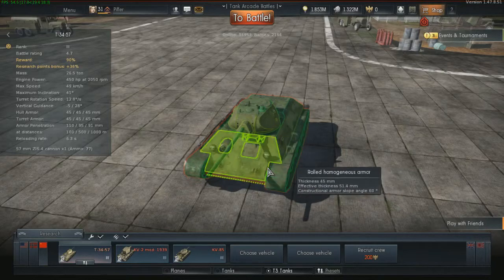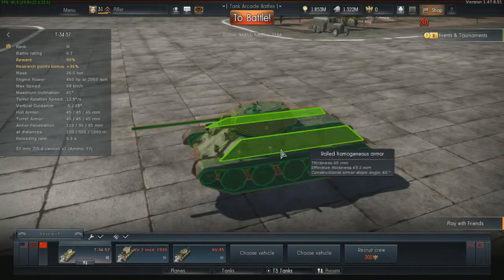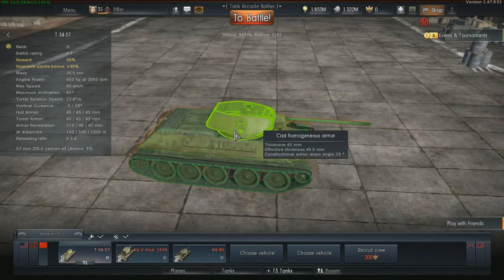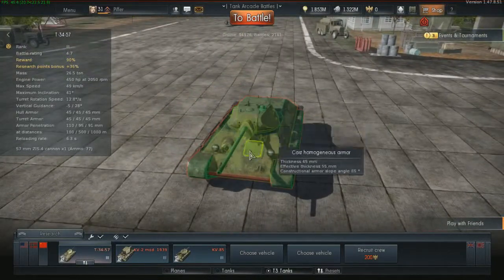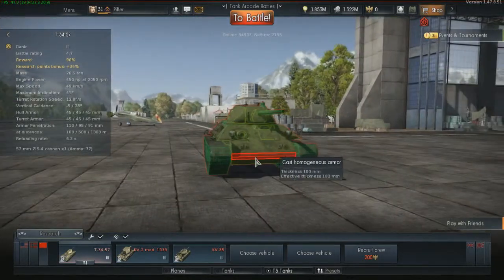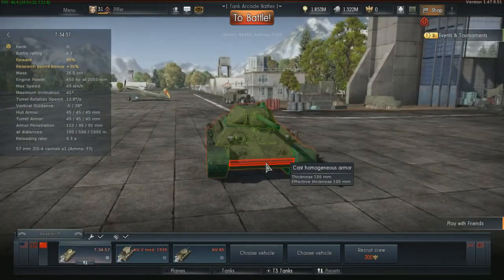So this is a T-34, a tier 3 medium tank, and the T-34 doesn't have the best armor in the world. It's got 45 millimeters of armor all around, 40 at the sides, 40 at the rear, and his turret is 45 all around, I believe. Yes, it is 45 all around. The thickest part of the tank is where the transmission is housed. The transmission is right behind that red bar, and that's the thickest piece of armor on the tank.